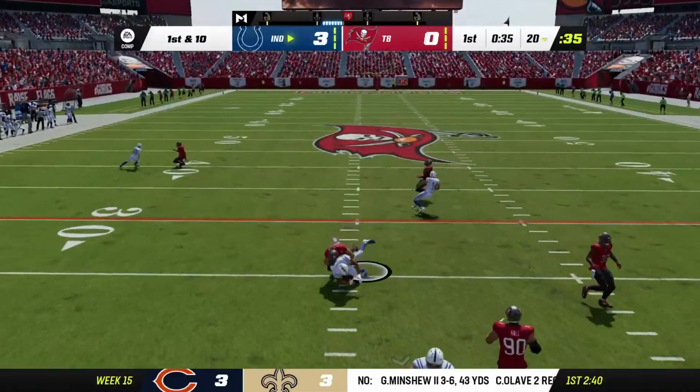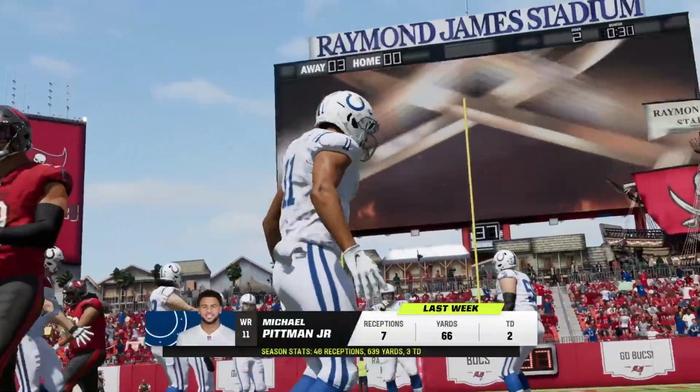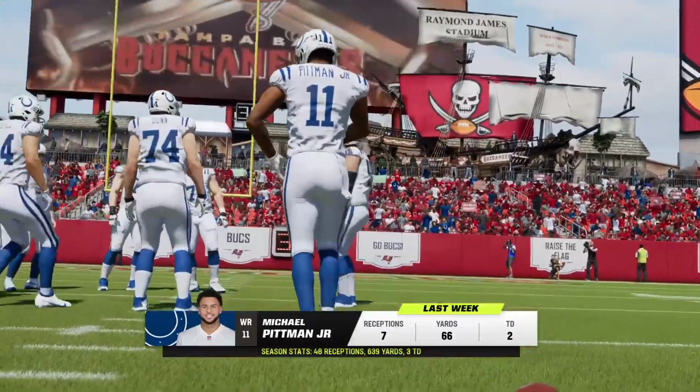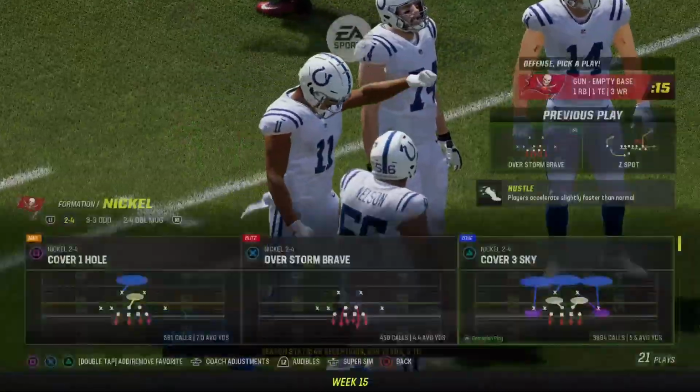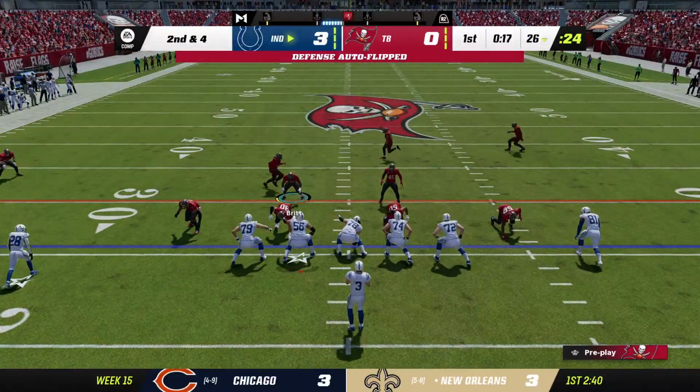They've got a 3-0 lead and the football as they start 1st and 10. And he'll go down at the 26 following a gain of 6. Pretty darn good, as you see right there on your screen. I'll echo that. Darn good.